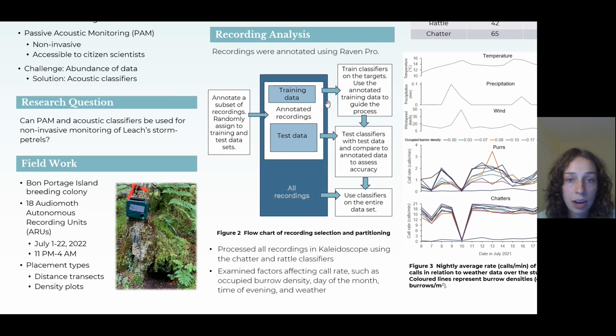This subset was then divided into training data and test data. Training data was used to train Kaleidoscope Pro software to recognize and extract the storm-petrel calls. We created 3 classifiers, one for the chatter and then one for each of the purr subcalls, breath and rattle. The test data was then used as a benchmark to test the performance of the classifier.